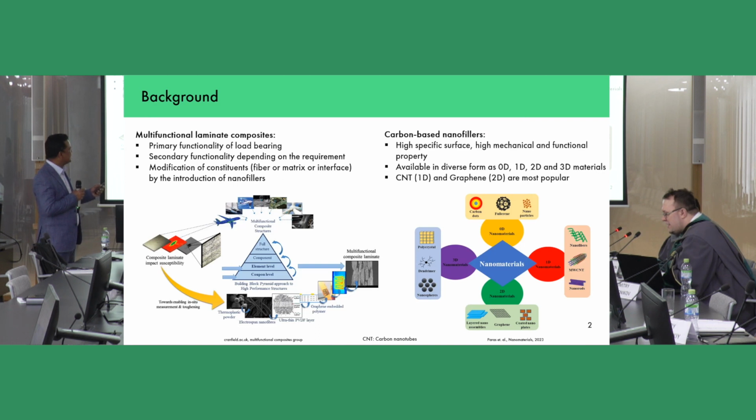So 3D materials usually are formed by self-assembly, agglomeration of these 0D, 1D, and 2D materials. It could be either self-agglomeration of just 0D material, or it could be agglomeration or assembly of multiple of them. So I think that should be the difference between nanosphere and nanoparticle.